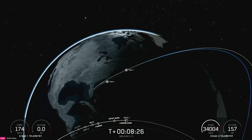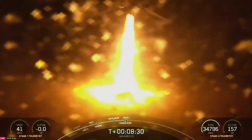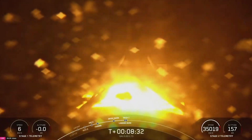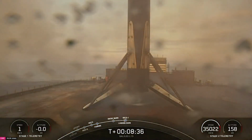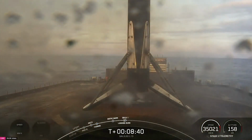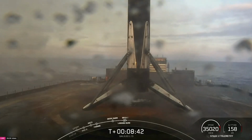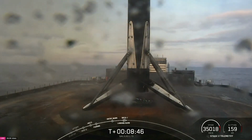Landing leg deploy. Stage 1 landing confirmed. And confirmation of first stage landing. This was the 22nd launch and landing for this first stage. This landing marks SpaceX's 349th recovery of an orbital class Falcon rocket. Shutdown.